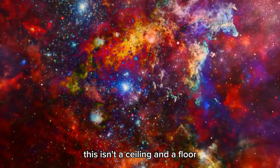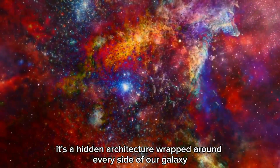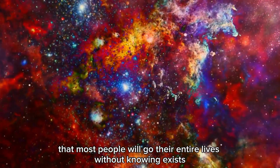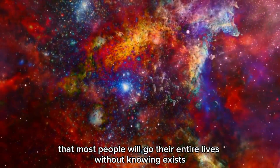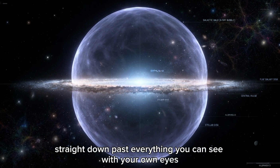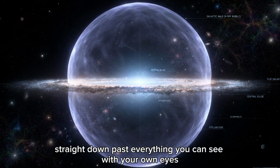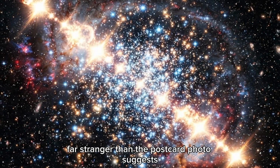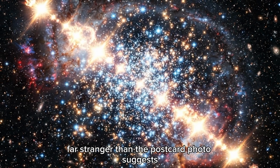This isn't a ceiling and a floor. It's a hidden architecture wrapped around every side of our galaxy that most people will go their entire lives without knowing exists. We're going to go there, straight up, straight down, past everything you can see with your own eyes, into the space that makes the Milky Way far stranger than the postcard photo suggests.